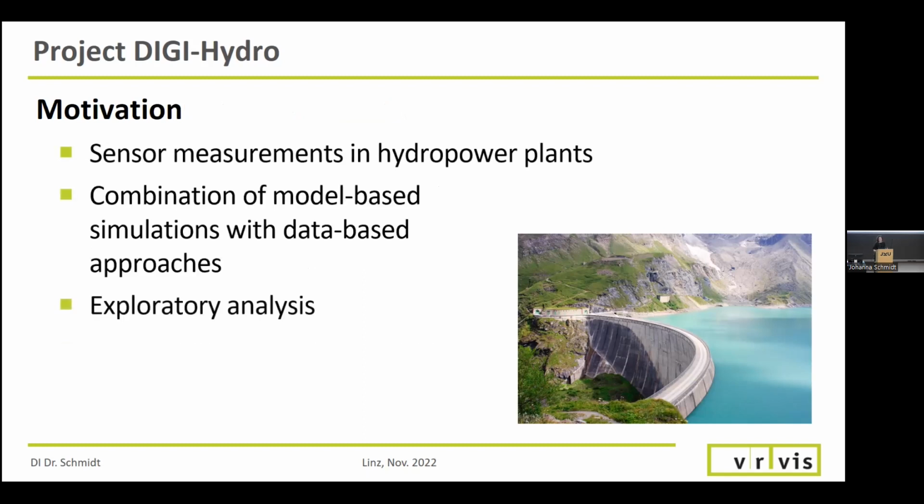And in this project, we equipped hydropower plants in Austria with sensors, because the hydropower plants in Austria, and not only in Austria but in the whole of Europe, are really, really old. They were built a long time before any solutions for IoT data and digitalization had been developed. Partially the hydropower plants are 40, 50 years old. And the question is now how to equip those plants with sensors and sensor measurements to get some data-driven evidence of the health of these machines, so to basically do predictive maintenance.